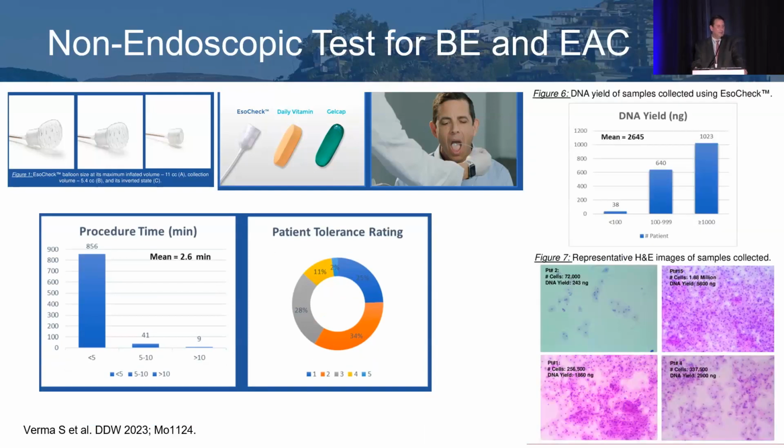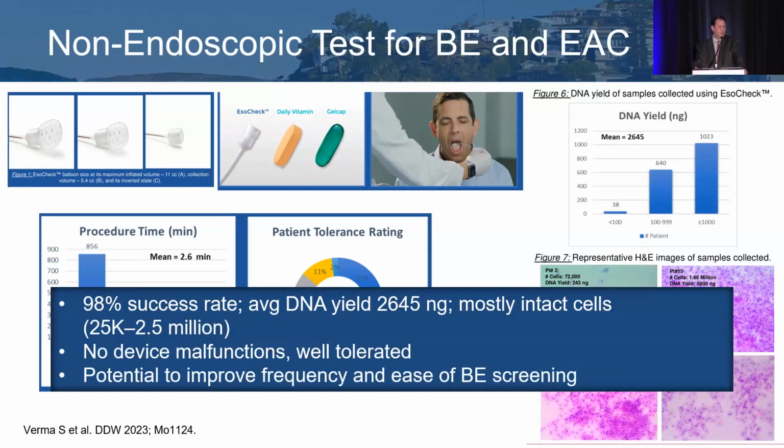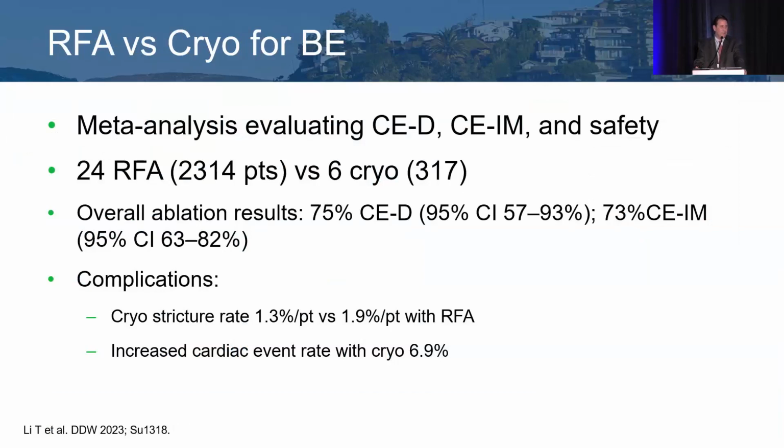And then if you look at yield, there was excellent yield with regards to DNA and cellularity. There's a variety of ranges, but the majority of patients had a significantly good yield with regards to DNA for biomarker analysis as well as cellular analysis. There were no device malfunctions. It was well tolerated. So this has the potential, I think, to improve frequency. Obviously, we need head-to-head data comparing to endoscopy and other techniques, but moving more towards this non-invasive monitoring or diagnosis of Barrett's and possibly dysplasia.